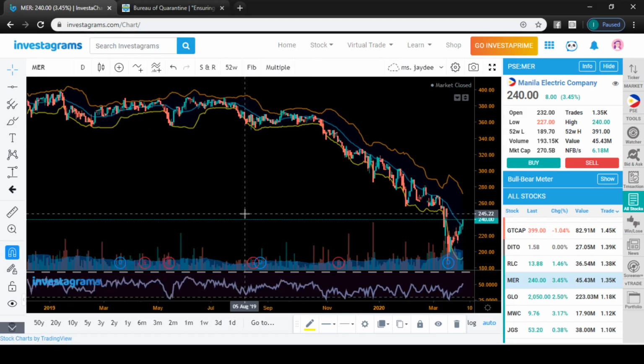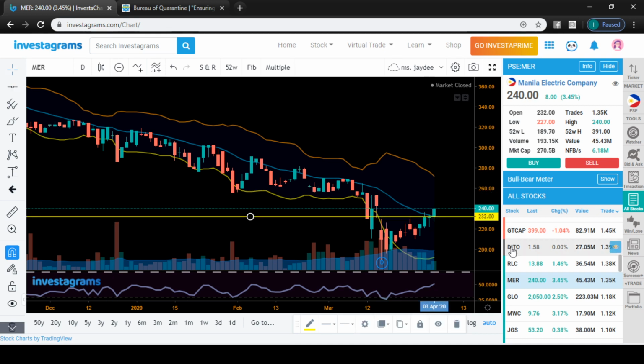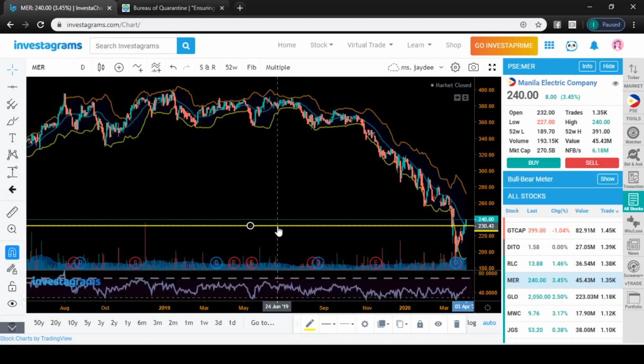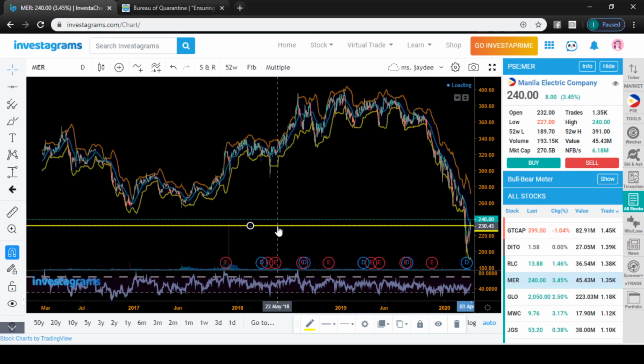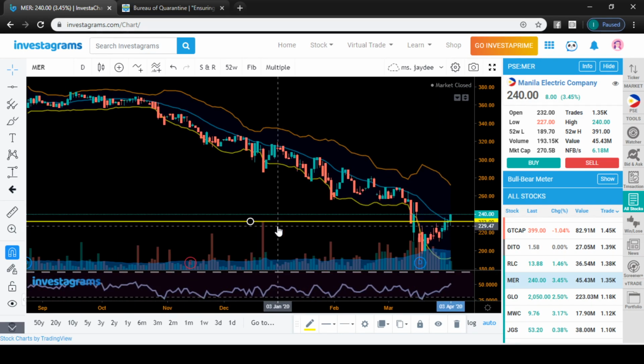Meralco is already giving us good signs here. I think you have to already check out Meralco. So this used to be a resistance, and it broke that resistance. It might create a brand new support at a 232 level. So that's an area to check out. It has been on a heavy decline and starting to show some recovery. So this is already good.